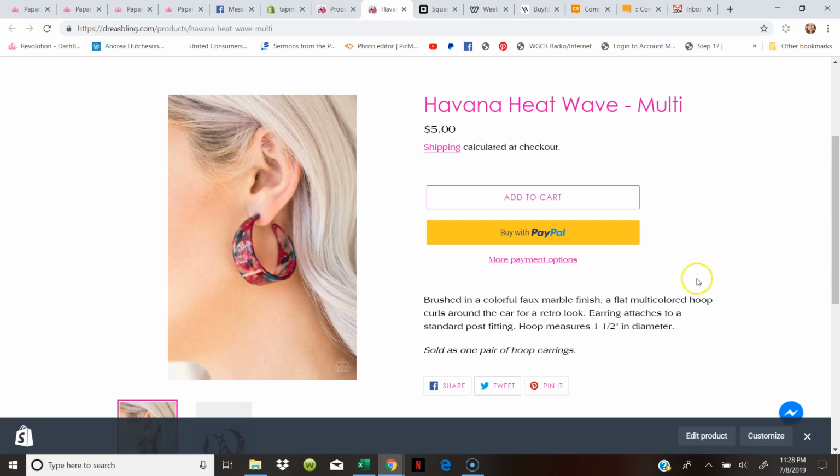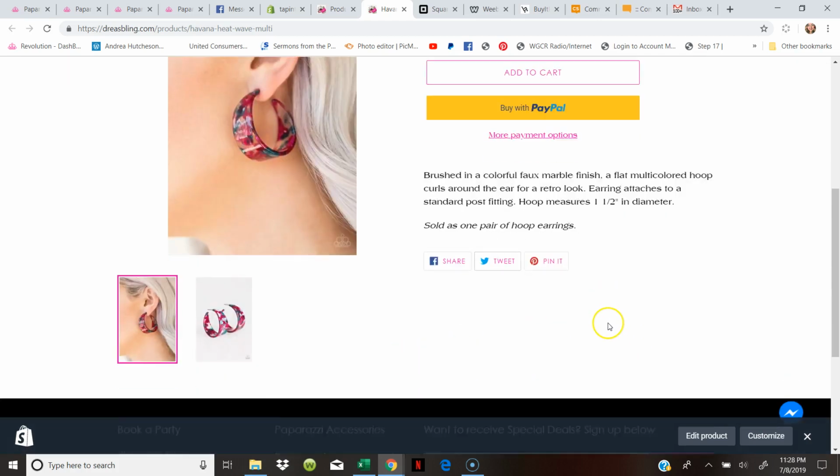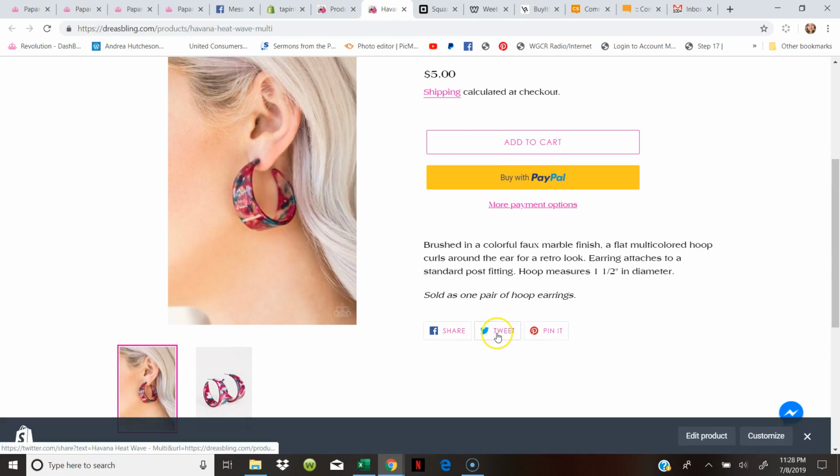Don't forget, with Shopify, you can also tweet, and you can pin it, and you can share it onto Facebook as well. I usually do this too. I don't share it on Facebook. I do share it through ManyChat or through my business page, not my personal page.